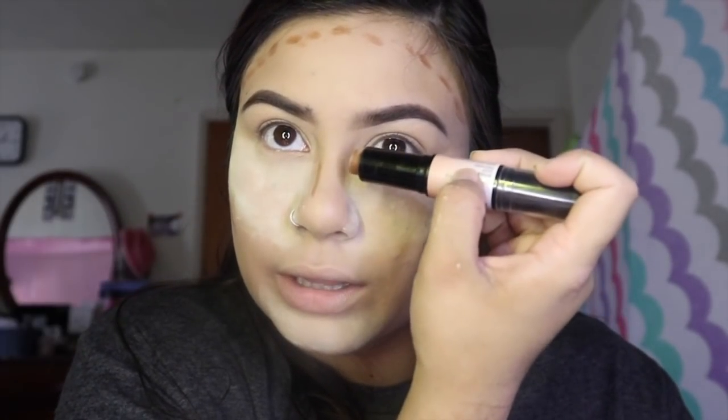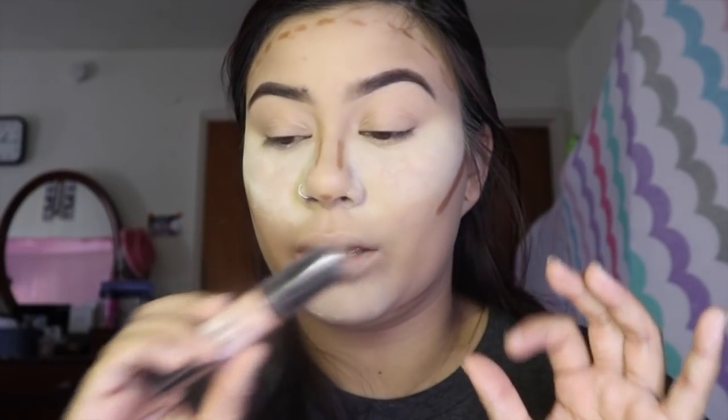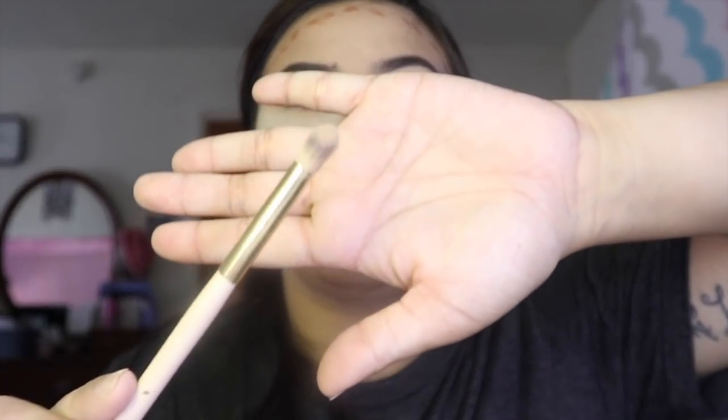What I've been doing though is just going like this, and then a little bit here. But I blend it completely out because these are really creamy, this NYX. And then I get this little brush here, which came from like BH Cosmetics or something. I've had all my makeup brushes for a while, so I don't really know where it's from. But I just blend it out.